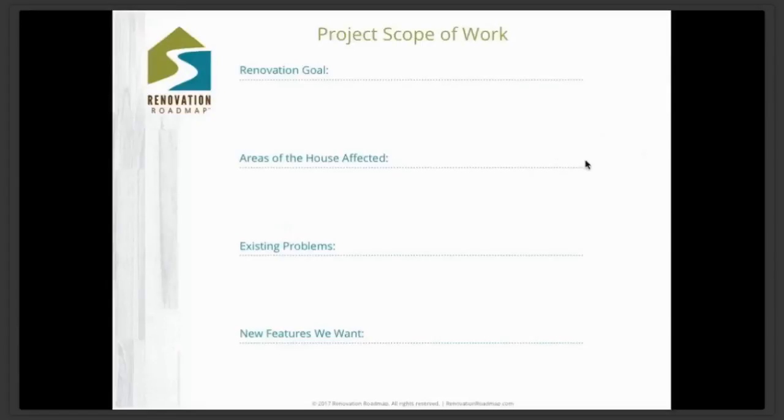And then what are the areas of the house that are going to be affected? So again, it might be the flooring that goes into the dining room and the living room. You might need to upgrade the fireplace, not need to as in have to, but what are those areas that you want to address as part of the kitchen renovation? And then any existing problems that you have. There could be a leak. You could have had things happen under the sink before. You could have some squeaks in the floor. That's a big thing that you want to have people handle at the same time.